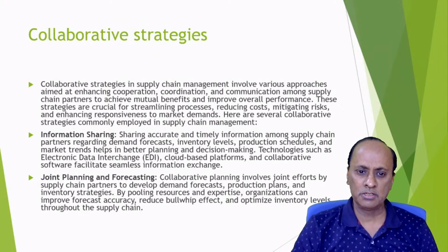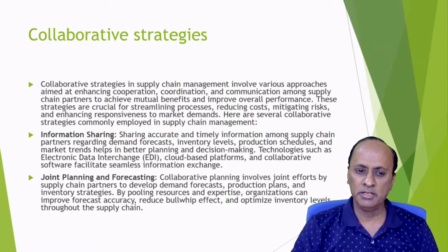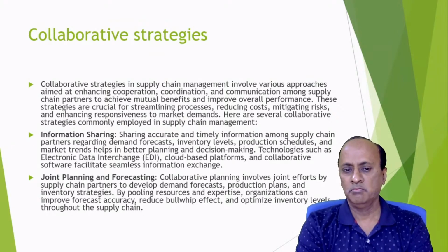These strategies are crucial for streamlining the processes so that the materials can move along the supply chain smoothly, reducing the cost, mitigating the risks which are involved in the supply chain, and enhancing the responsiveness to the market demand. Here are several collaborative strategies commonly employed in supply chain management. So basically, when you talk about collaborative strategy, it's a concept of cooperation, coordination, and communication among the supply chain partners to achieve certain benefits and improve the overall performance.